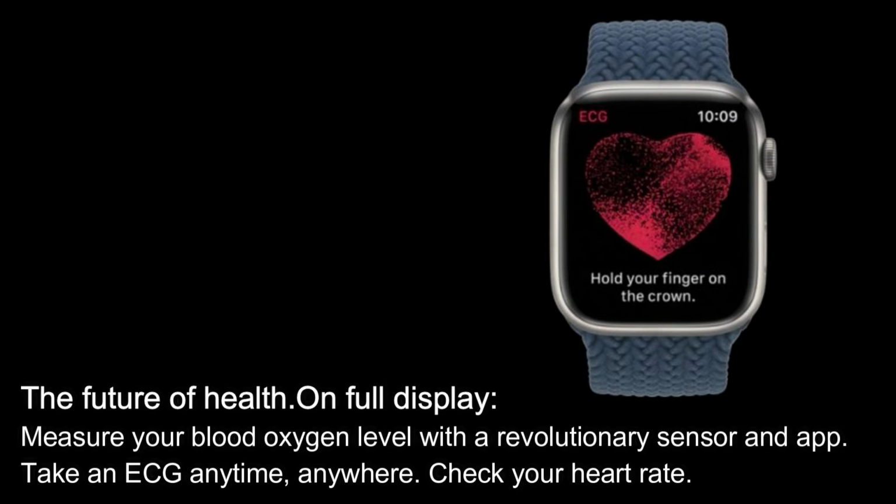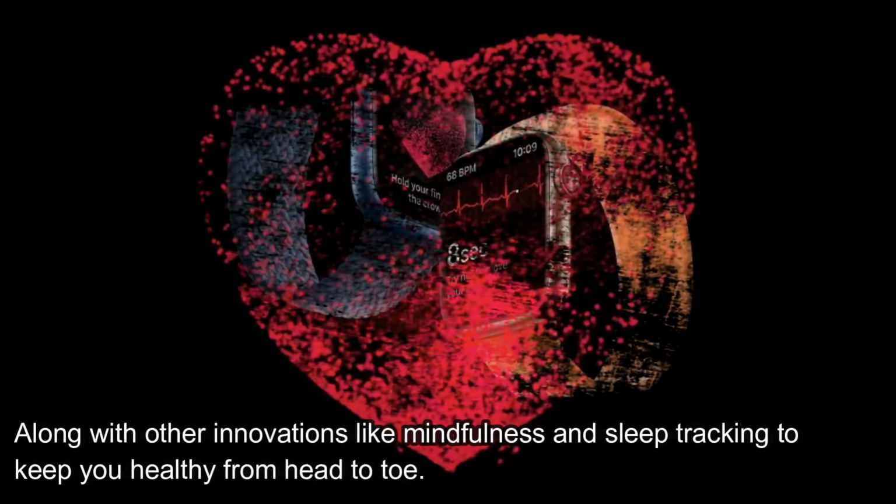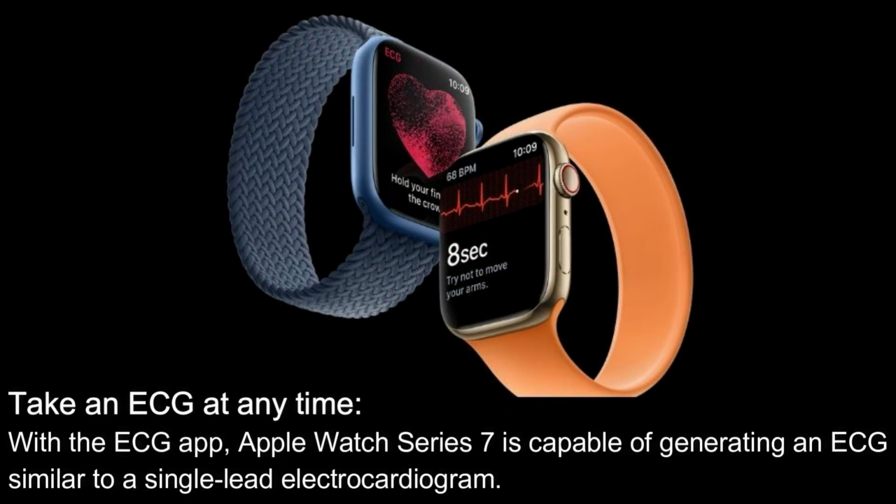On full display. Measure your blood oxygen level with a revolutionary sensor and app. Take an ECG anytime, anywhere. Check your heart rate. Along with other innovations like mindfulness and sleep tracking to keep you healthy from head to toe. Take an ECG at any time.